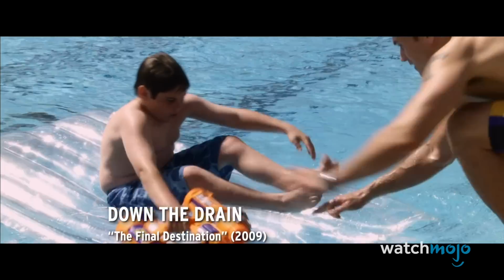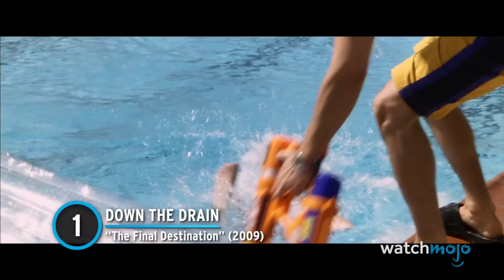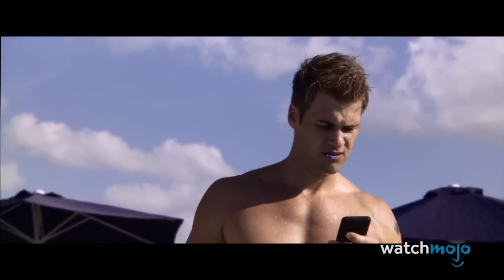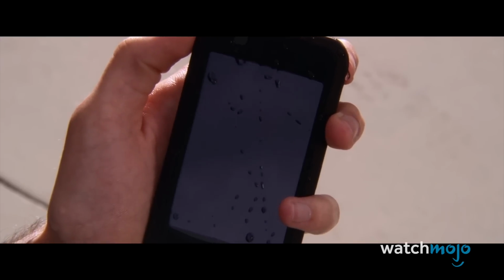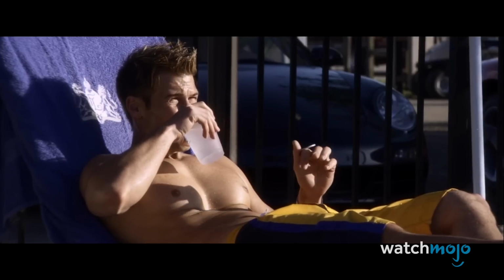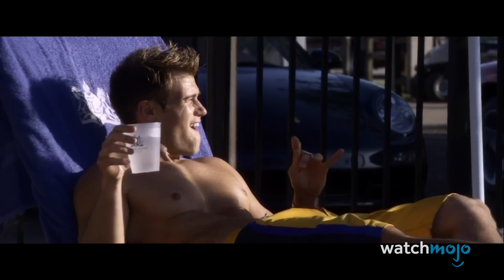Number 1. Down the Drain, The Final Destination. Veteran horror film watchers will automatically know that a poolside jerk named Hunt will most definitely not make it through the film. But no one really deserves what happens to Hunt in The Final Destination.